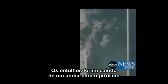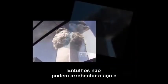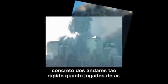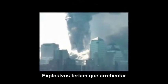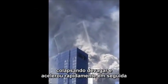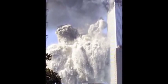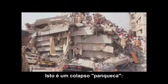The debris was crashing from one floor to the next. Debris cannot crash through steel and concrete floors as fast as it falls through the air. And there was no slowing. Explosives had to be breaking the joints ahead of the falling rubble, which is why the top half starts off collapsing slowly and then it starts picking up speed. This is a pancake collapse.